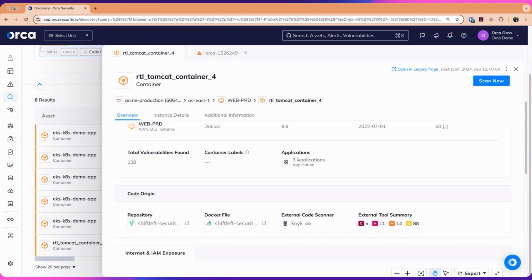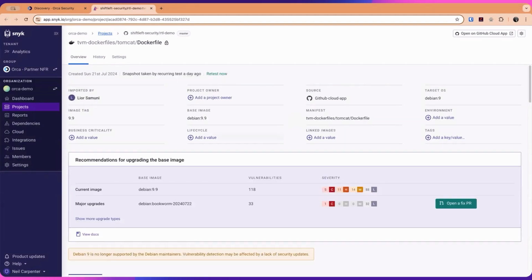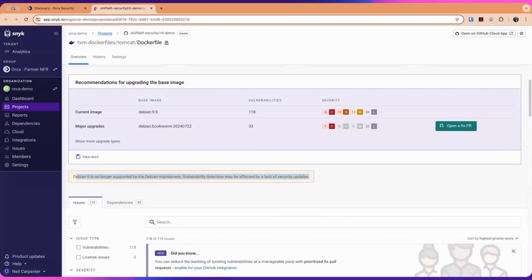is, and we can see that in fact Snyk had critical vulnerabilities and high severity vulnerabilities or issues in it. And in fact, if I had access, and I happen to have access, I could go straight to Snyk and see that same data, and so I could see where my issues are. Snyk's telling me the same thing that Orca is telling me, so I know that the developers knew that in fact they're running an out of support operating system here.